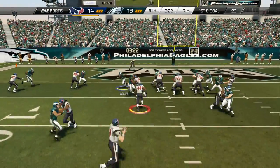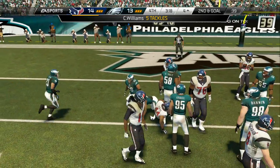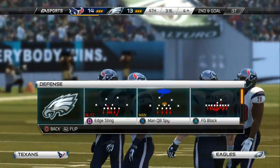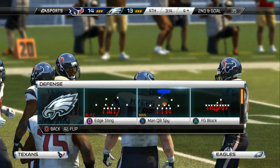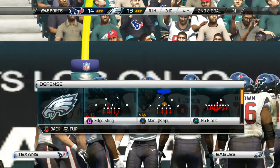Sets them up here on this play. On first down, it's back to the ground game. I think you got to be a little more creative in the red zone than this. When you just line up and run the football like that, you're not going to get a lot of yards. And that time, they just got a short gain.